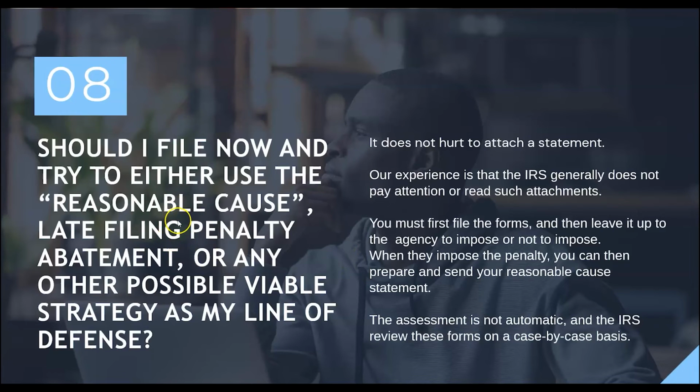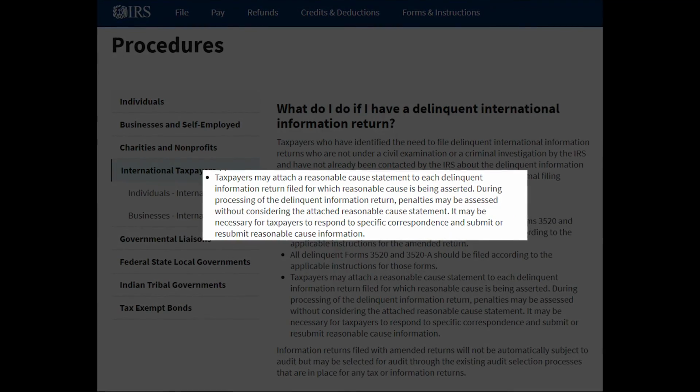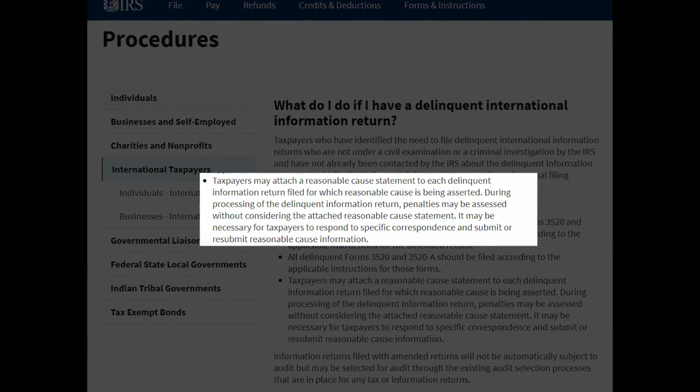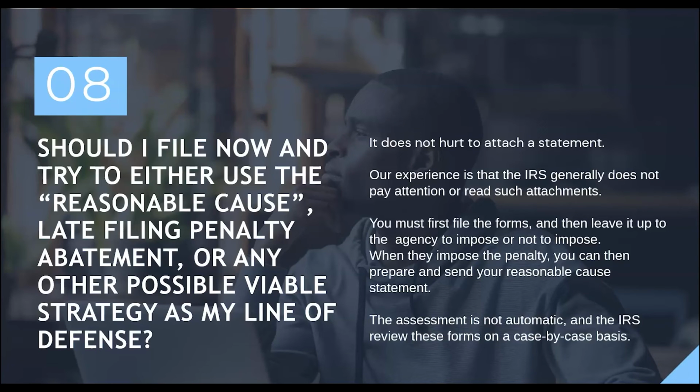Another great question that I get is whether you should file now and then try to use the reasonable cause statement to abate the late filing penalty, or if there's any other viable strategy you could use as your line of defense. Here's what I'm going to say. It really does not hurt to attach a statement. However, my experience has been that the IRS generally does not pay attention to or read such attachments. What I advise people to do is first file the forms, then leave it up to the agency to impose or not impose the penalties. When they impose the penalty, you can then prepare and send your reasonable cause statement. The assessment, as I have said from the beginning, is not automatic, and the IRS reviews these forms on a case-by-case basis, in my opinion.